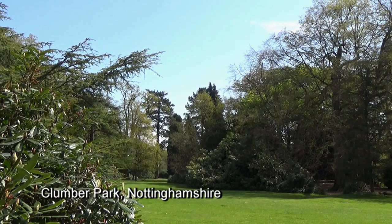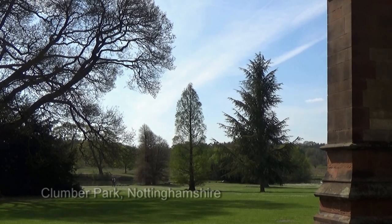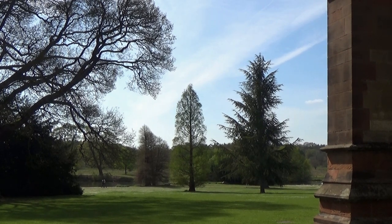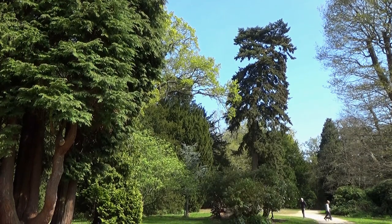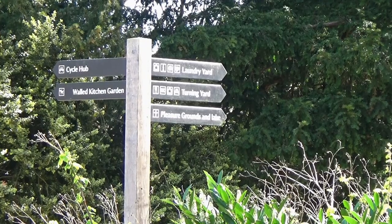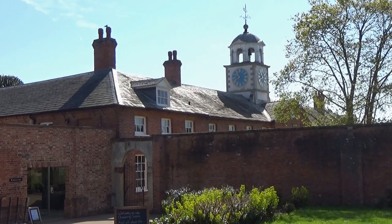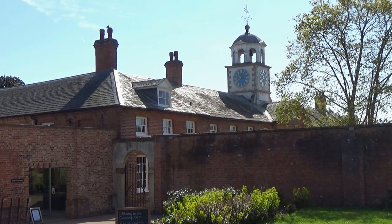On the northern edge of Sherwood, Clumber Park's nearly 4,000 acres of woodland, heath, grassland and lake make it one of the most popular places in the East Midlands. Once the country seat of the Dukes of Newcastle, it is now owned by the National Trust, and its many delights are accessible to all.